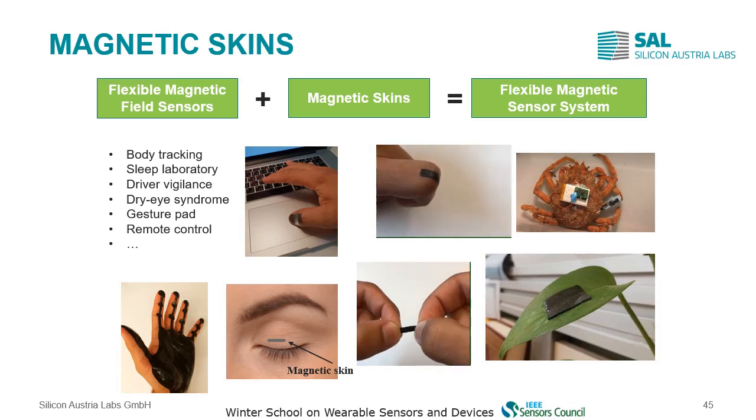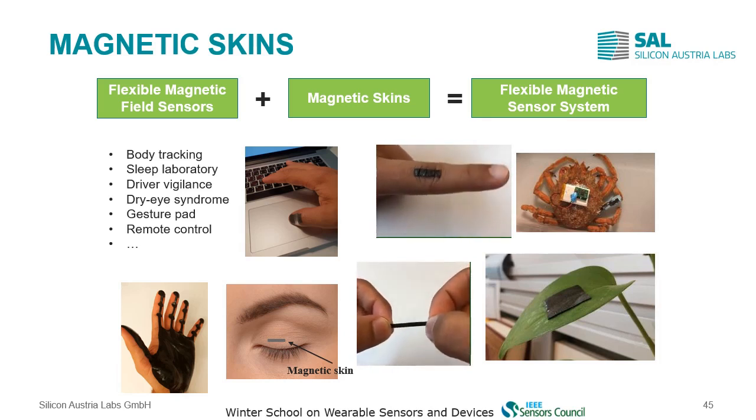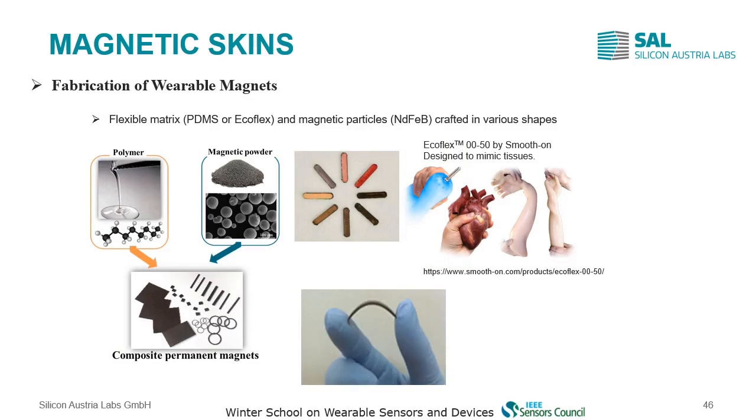We see here flexible skins mounted to a finger or to an animal. We see how stretchable it can be on a leaf, on the eyelid, or also on the hand. Now, how can we make these flexible skins or wearable magnets? Well, we use a matrix, combine it with magnetic powder that is hard magnetic, and we end up with composite permanent magnets. And they can be made into any shape and also any color, and therefore they can be catchy, like a tattoo, or they can be imperceptible.